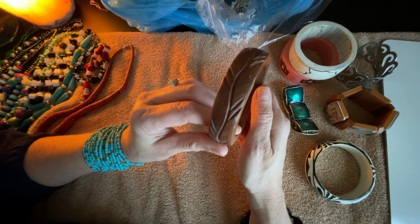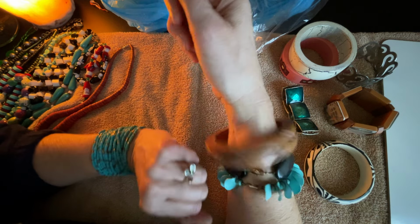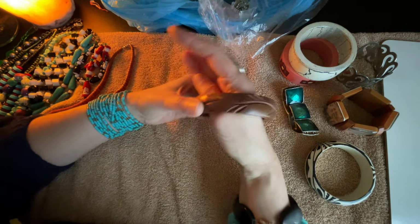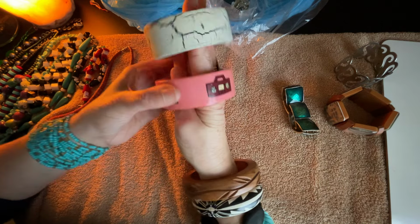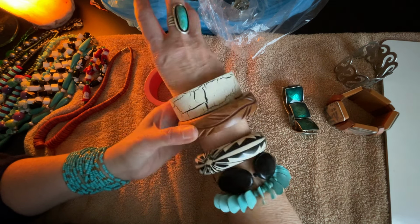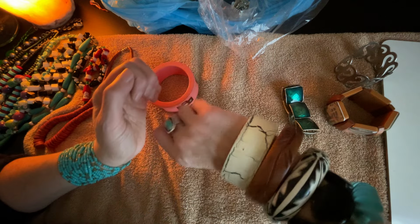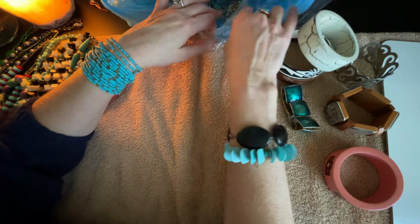This one's wood, like a carved wood. It's almost too big. That's interesting. So you could wear all these together. It's funny, this one's made for like a smaller hand. It's hard to put on. The sound totally makes me think of a wind chime, you know? Like a nice wind chime. Some wind chimes drive you insane. Okay. Oops.